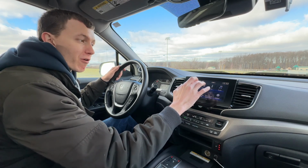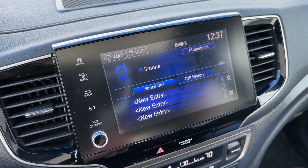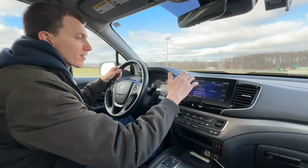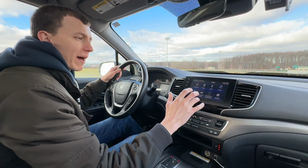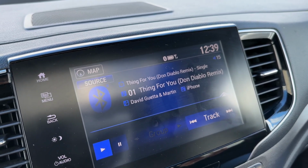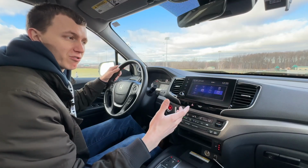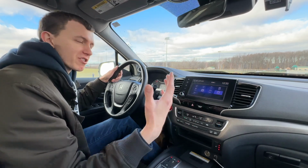Second in line, you have your phone app, which is going to give you your contacts, your recent calls, your favorites, all that kind of good stuff in there. And then your third app in line, your audio app. Every time you open the audio app, it seems that it always asks me if I want AM, FM, Sirius, Bluetooth, whatever. So it seems to ask me that every single time I open it, which is a little frustrating.